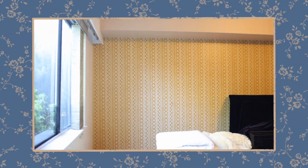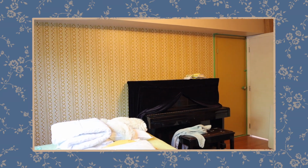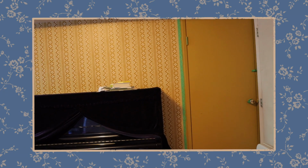Hello everybody. So the door has been fully painted and it's fully dry now. It's actually been like a week later and I have come into this room looking at the door every single day and I can't decide if I like it or not. Honestly, it doesn't look as bad as I initially thought. It does actually match quite well, but it is a little bit darker than the median color. And honestly, it's just an ugly yellow.